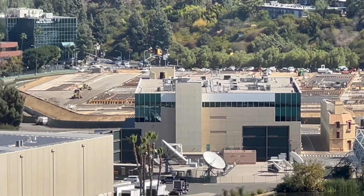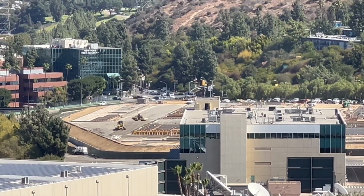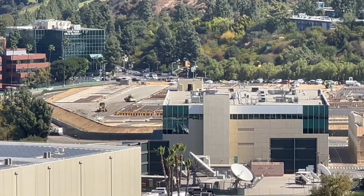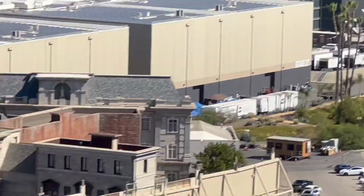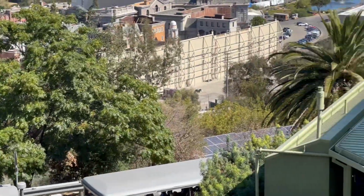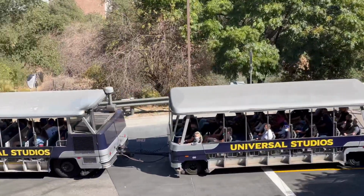Yeah, that's super cool. Alright, at 4 minutes, I'm cutting this off, and we're gonna head on over to Super Nintendo World, but I can watch this all day long. Okay, let's go check on Super Nintendo World. Hello, tram. Where are you? There you are. Hello, Studio Tour.